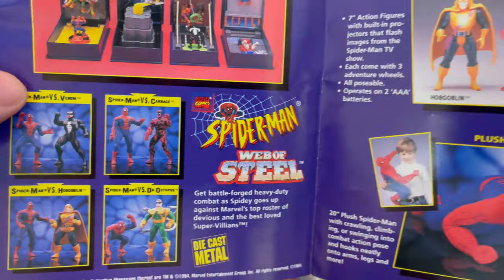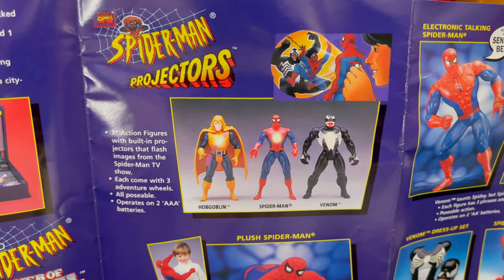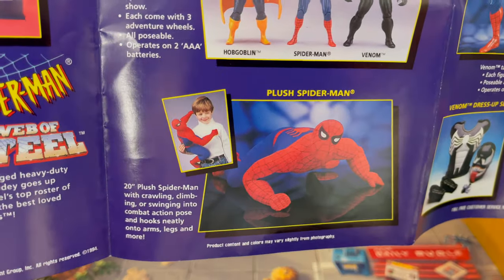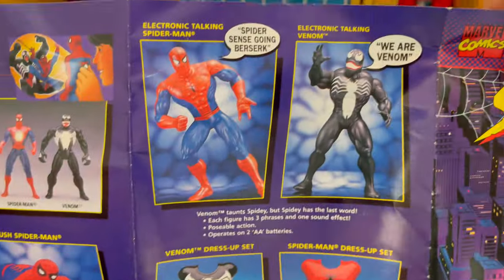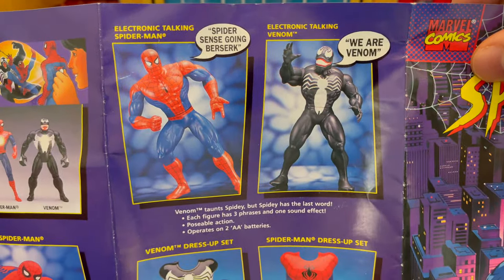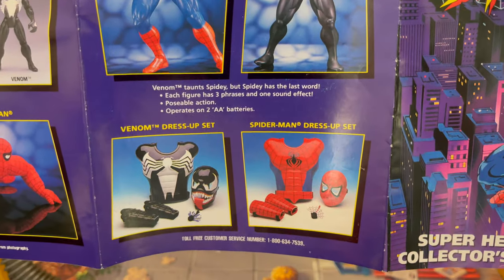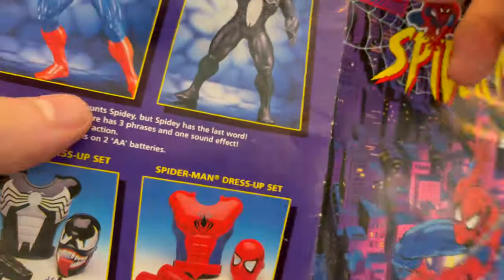But I did like the Spider-Man projectors, of which I have a Venom video up now, but I'm looking to get more of those. And the plush Spidey, I distinctly remember those in the box. That kid's having a blast with that Spider-Man. You got the giant web-talking Spider-Man. I do have him, although the electronics aren't too shabby no more. And you got Venom dress up, Spider-Man dress up. Like I said, this was quite the booklets to have as a kid.